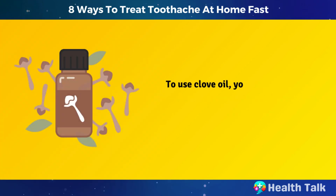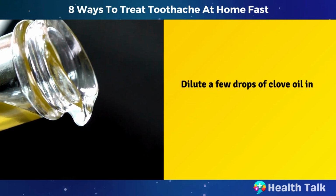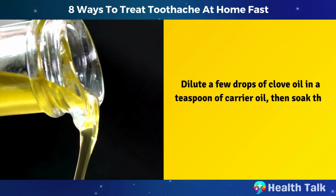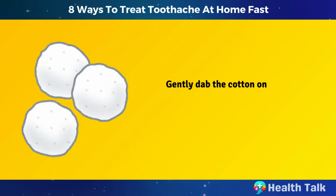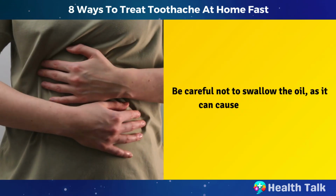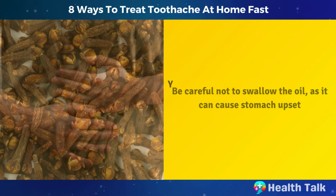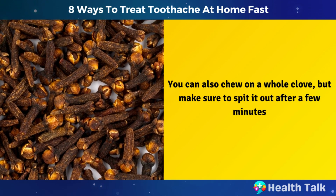To use clove oil, you will need a cotton ball or a cotton swab, and a carrier oil, such as olive oil or coconut oil. Dilute a few drops of clove oil in a teaspoon of carrier oil, then soak the cotton ball or swab in the mixture. Gently dab the cotton on the affected tooth and gum, and leave it there for a few minutes. Be careful not to swallow the oil, as it can cause stomach upset. You can also chew on a whole clove, but make sure to spit it out after a few minutes.